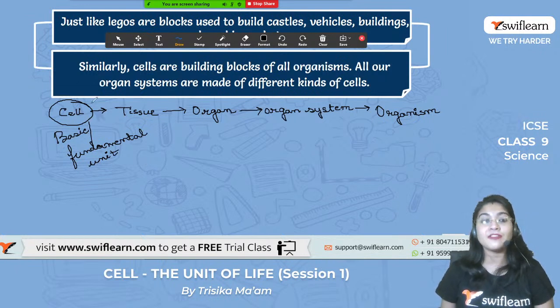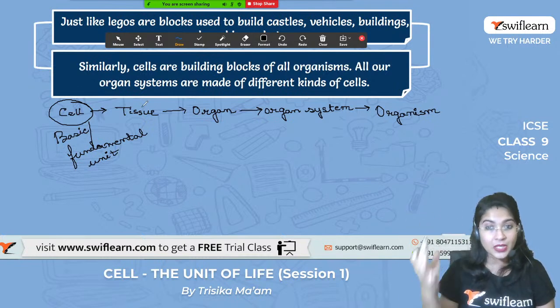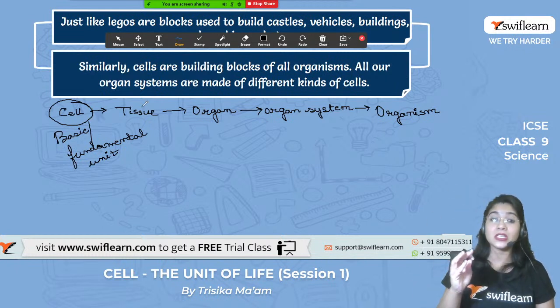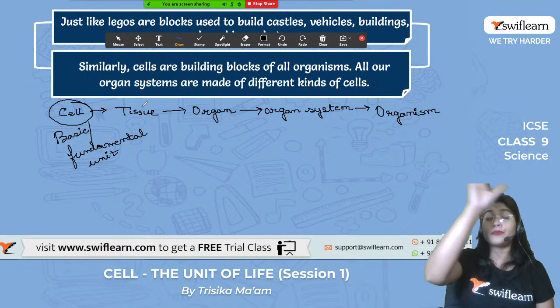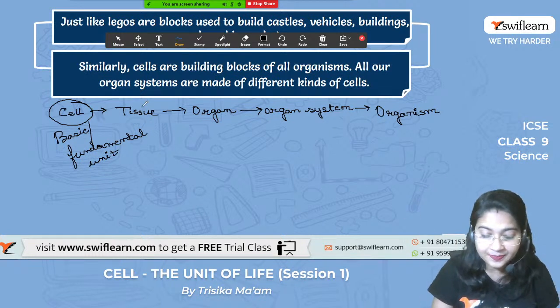Yes. So different cells form the tissue. Many tissues form the organ. Many organs together performing a function make an organ system. And together, when all the organ systems are present and coordinating with each other, they form the whole organism. Up to this much clear? Yes.